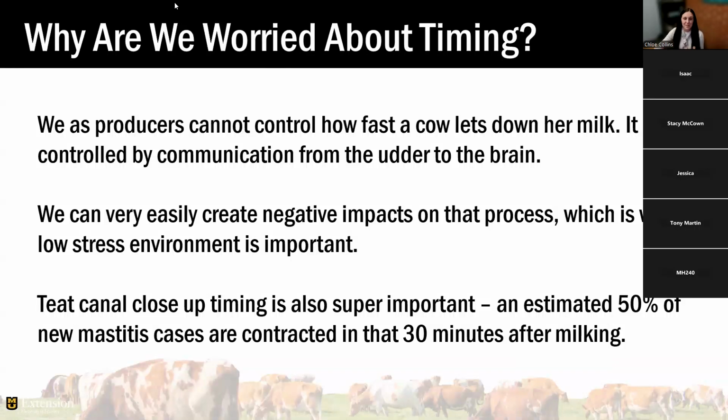But another thing about timing that's important, remember our teat canal getting closed up, preventing that bacteria from getting in, takes 30 minutes. And a fun fact, an estimated 50% of all new mastitis cases are contracted in that 30 minutes after milking. So just some food for thought. If there's any way that you can keep those ladies standing up after that post-dip is applied, try to do it.